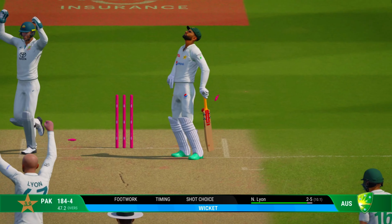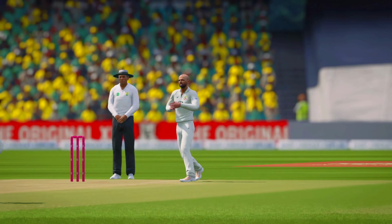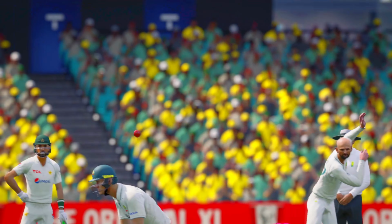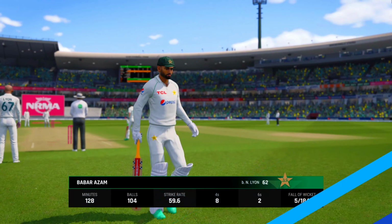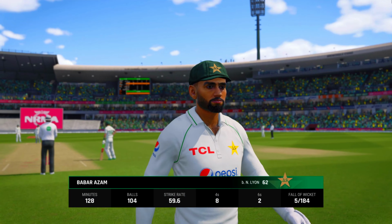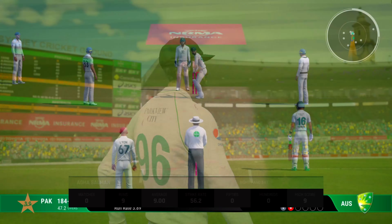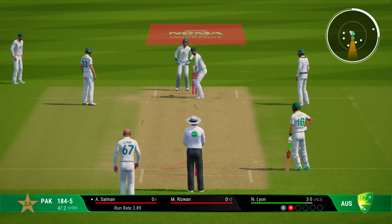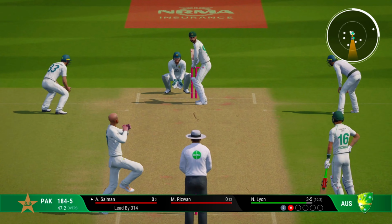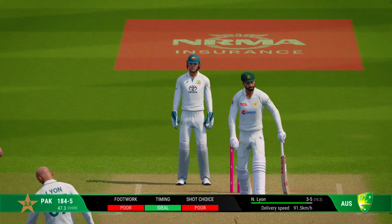Bowled. Gets the vital breakthrough. Well, the end of an entertaining performance with the bat. Certainly a good wicket to get. Those runs were stuck into their work. Misses everything.